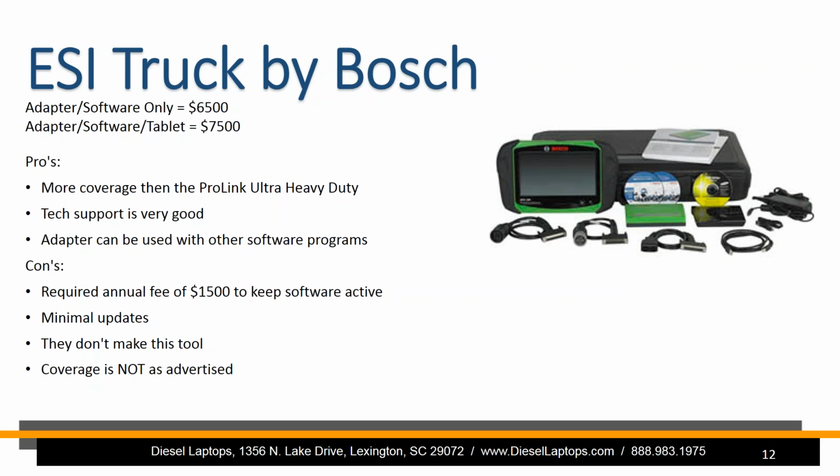One being, you have to pay a required fee every single year in order to use the software. So if you don't pay that fee at the end of a year, you will no longer get updates and your software will go read-only. You're completely done. So that's issue number one. There are updates that do come out. They only do updates 3 times a year. They send you DVDs in the mail, and it literally takes anywhere from 1 to 2 hours to load the discs. And then they don't even tell you what they changed or what they upgraded.